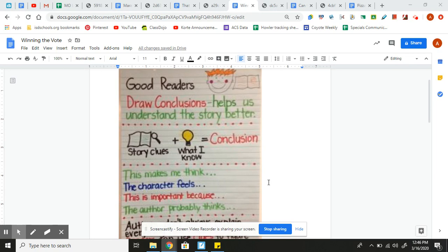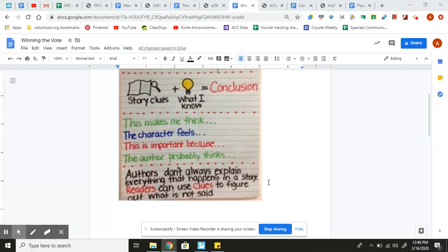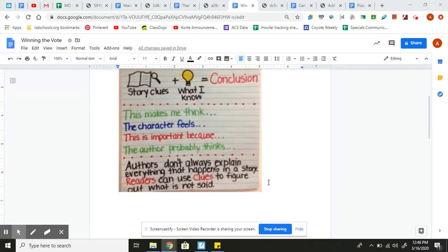Some sentence stems that we could use are: this makes me think, the character feels, this is important because, the author probably thinks. So authors don't always explain everything that happens in a story. Readers can use clues to figure out what is not said.